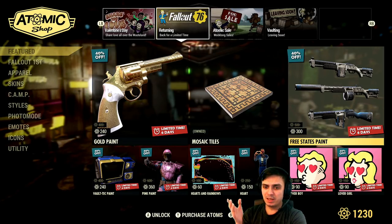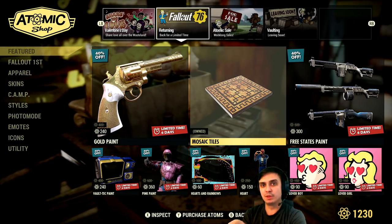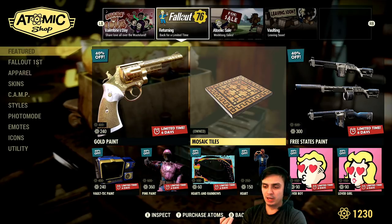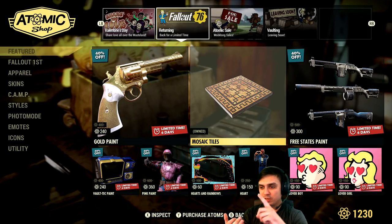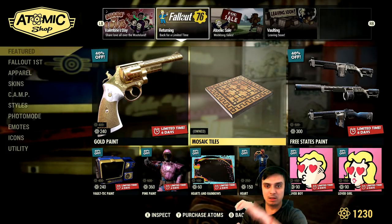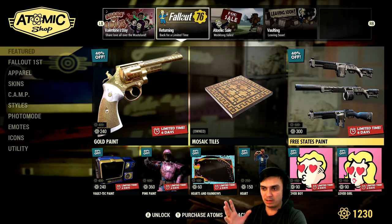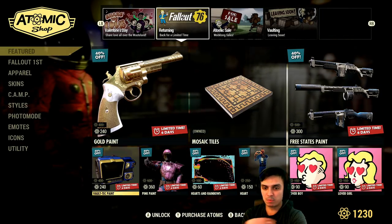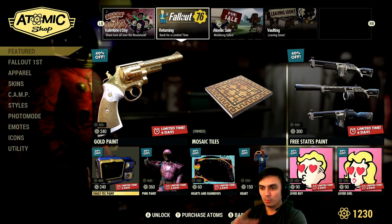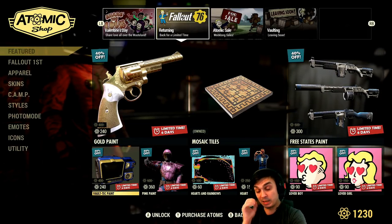So yeah, basically, I highly recommend waiting for the bundle to pop and buying everything in the bundle, because you get the outfit, the weapon skins, the power armor skin, the camp items, you basically get a lot. It's not worth buying these things individually. That's my personal advice, but if you can't wait, then go for it, because that bundle, if I'm not mistaken, is like 1,500.